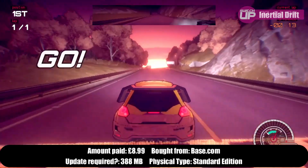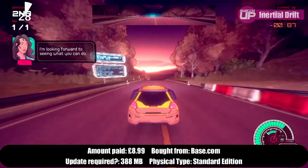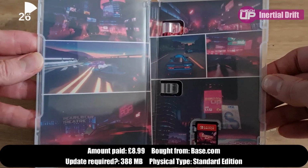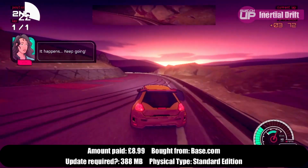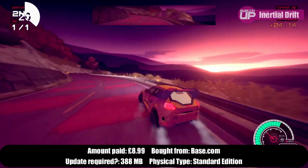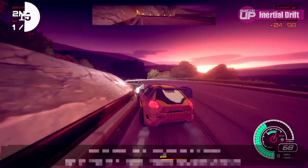An update will download on putting the cartridge in, which takes about 380 MB and brings the game up to version 1.1.3, and this adds a couple more vehicles and the cars all handle very differently. One of those games where you will need to know exactly what you are getting into, but it is nice to try something with a unique twist now and then.